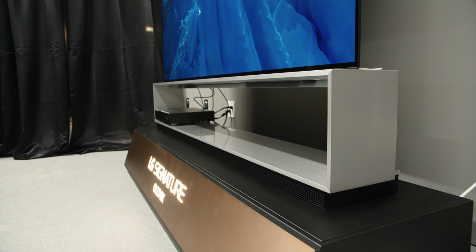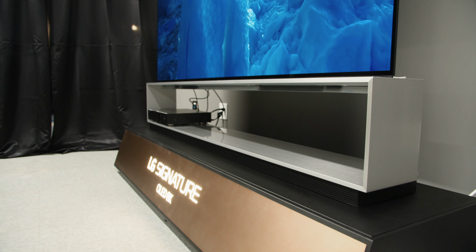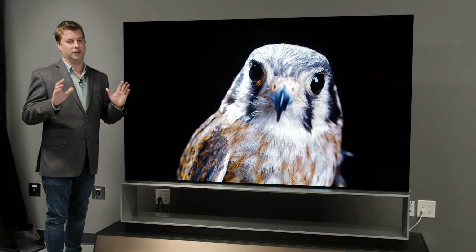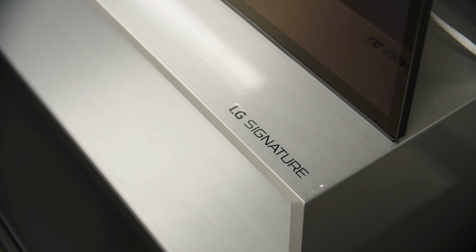You get the TV on this stand. Now, LG does say technically you can wall mount this TV. It's possible, but they also say it's not a very elegant solution. They don't recommend it. They don't even really talk about it. So what you see is what you get. You get the TV on top of the stand.